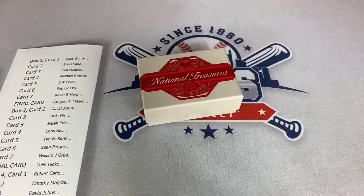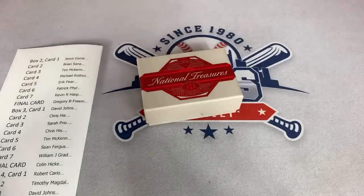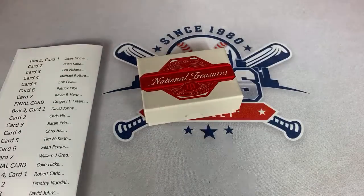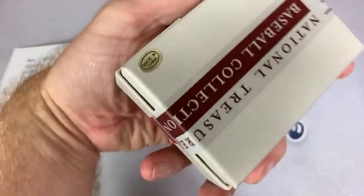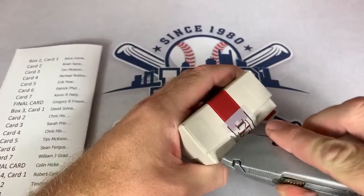All right, so let's see what we got here, Jesus. Good luck. I hope you get something good. Usually the top cards are relics, but you never know. Maybe there'll be an autograph. I've only seen maybe like 3 of these boxes open, including the one that I did myself. So best of luck to Jesus. You can see there's the nice, where's the made in China? Yeah, a lot of people were kind of mad about that. They're like, made in China, that's cheap.